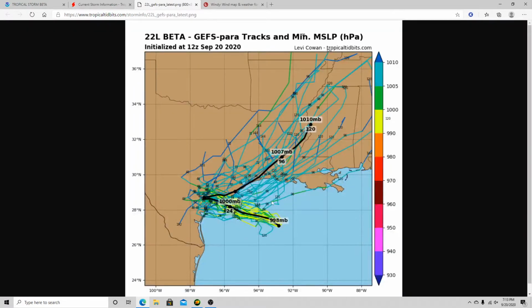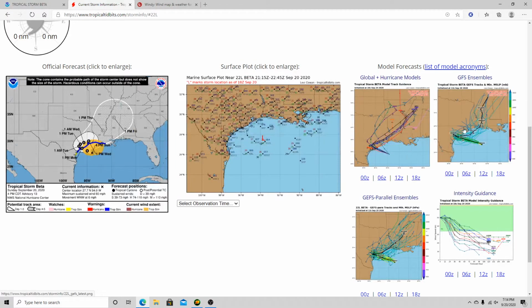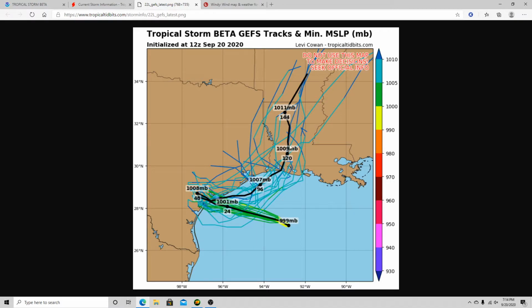But let's take a look at some of the ensembles here. Pretty much the same way. Actually, this one continues to move to the northeast towards the Tennessee Valley. And if we take a look at the original GFS ensembles, it actually brings it back over the water. So we need to watch it very closely. If that's the case, it can intensify again. So we definitely need to watch it for that very closely.